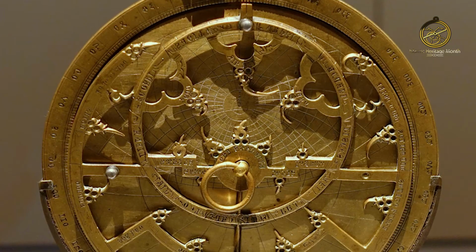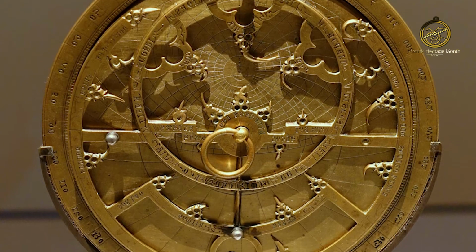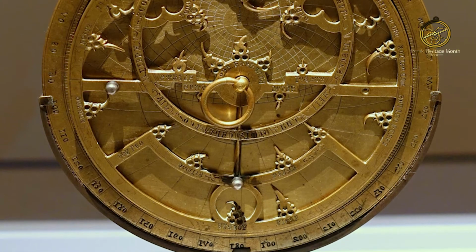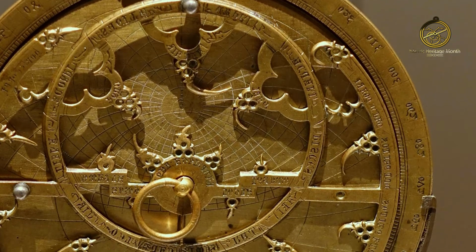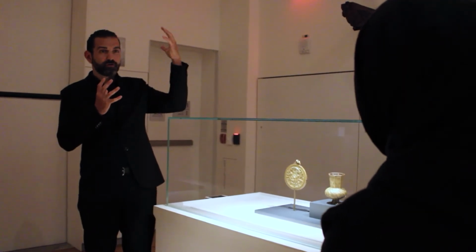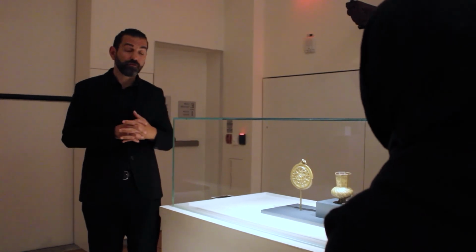And this astrolabe, which was produced in Spain in the 14th century, contains 4 discs, and one is a disc that tells you your location in Nantes, France. One is, I believe, in Toledo in Spain, one is Jerusalem, and one is Algiers. And so it actually correlates to the stars. Each of these discs correlates to the stars in these particular locations.